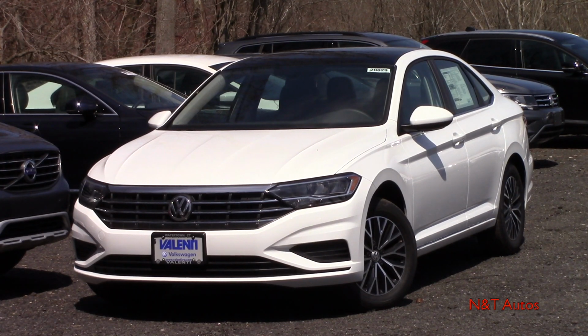The Volkswagen Jetta. It's been for a long time one of the best compact sedans in the segment. And for 2020 it sees a couple of changes here and there, and we're going to take a look at all of those changes, plus go over all of the features that the Jetta has to offer.